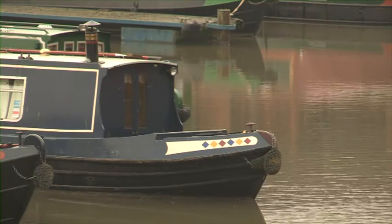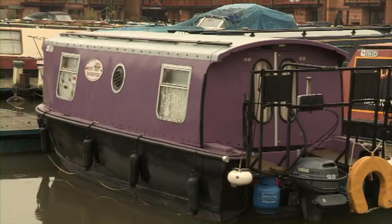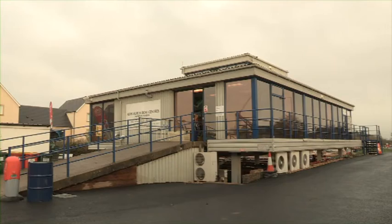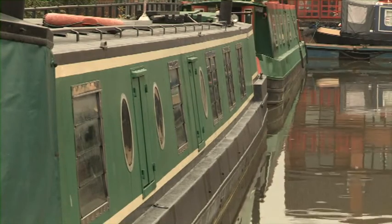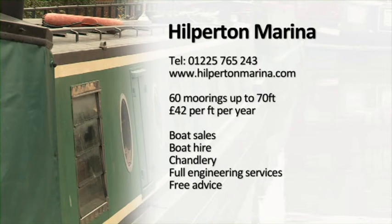If you do want information or advice, that's free. Sure, you can get it on the internet, but we're humans, so we're either on the end of the telephone or face-to-face. Come along, we can put the kettle on. We talk boats and nothing else. So if you're in the mood to talk boats, or just fancy some of that free advice, why don't you give John a call at Hilperton Marina.